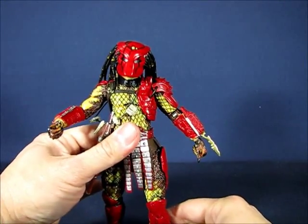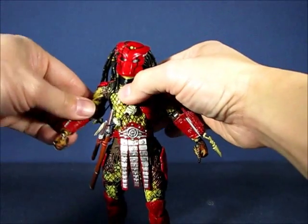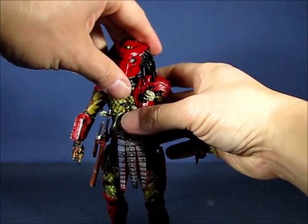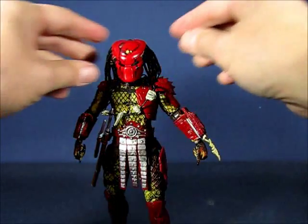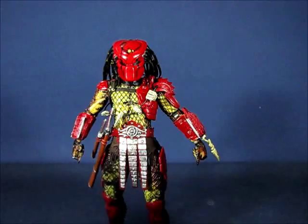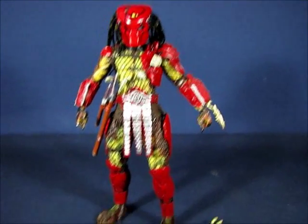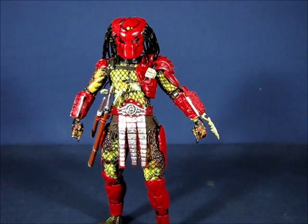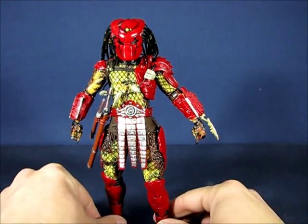Overall, it's a great figure. I picked it up mainly because I was a fan of that Batman Dead End movie. And I'm really happy that NECA was able to produce Big Red from that movie. And it has me tempted to pick up other Predator figures just because of this great design of this figure.